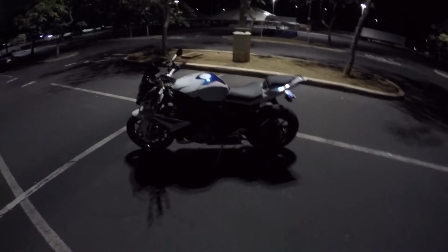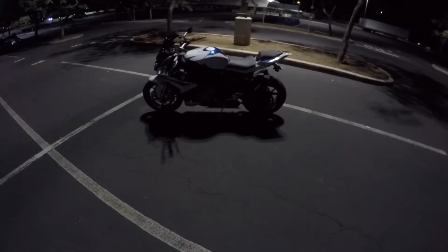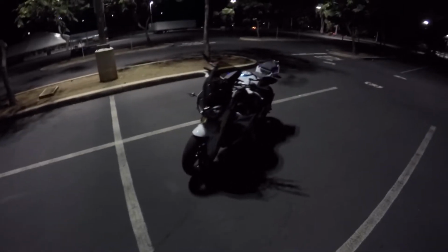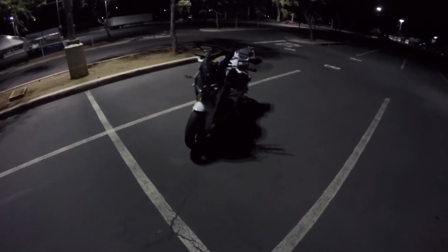So this is my 2017 S1000R. I bought it brand new. It was a demo bike, so it's not brand new, but it was never been sold before. It had 299 miles once I got it.